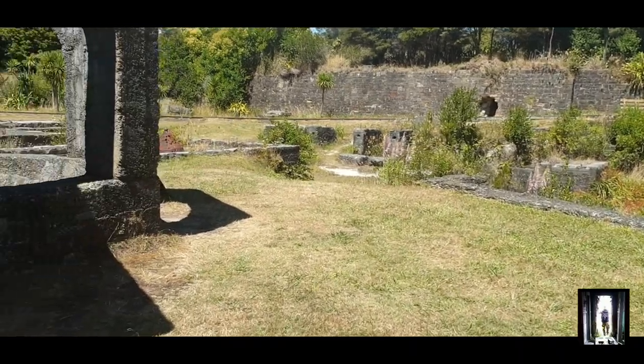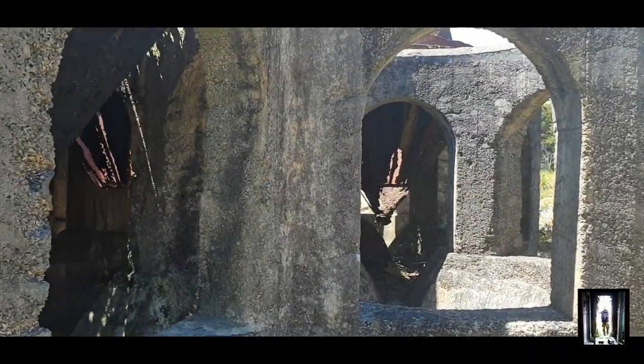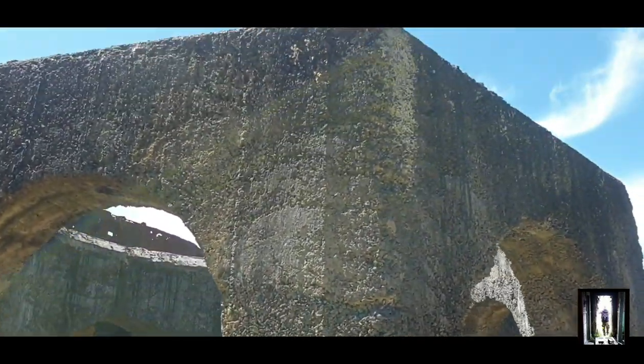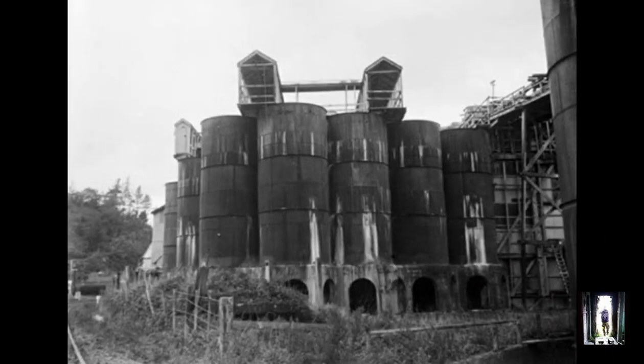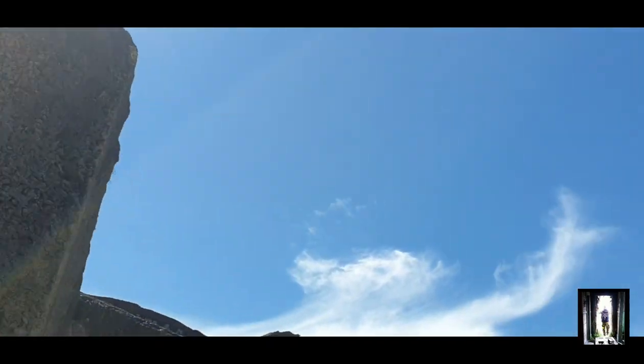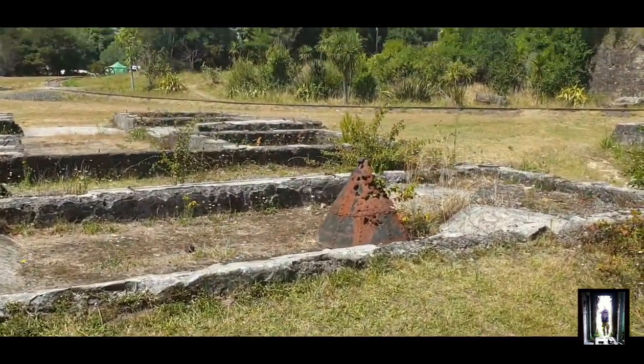The structure we just walked through was in fact around three stories high, with a large structure on the top. There's also further structures along here, down here.